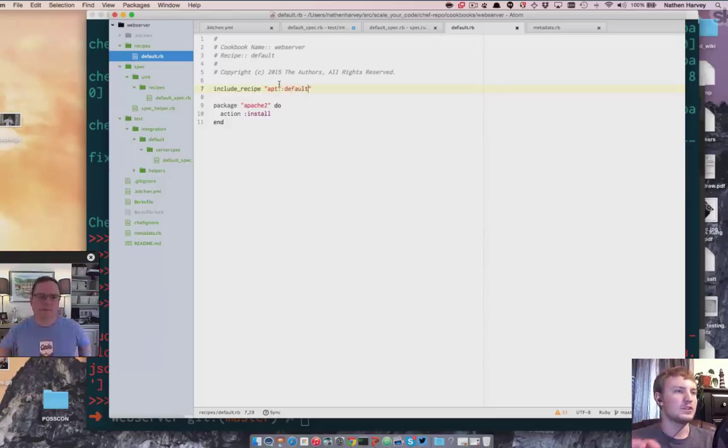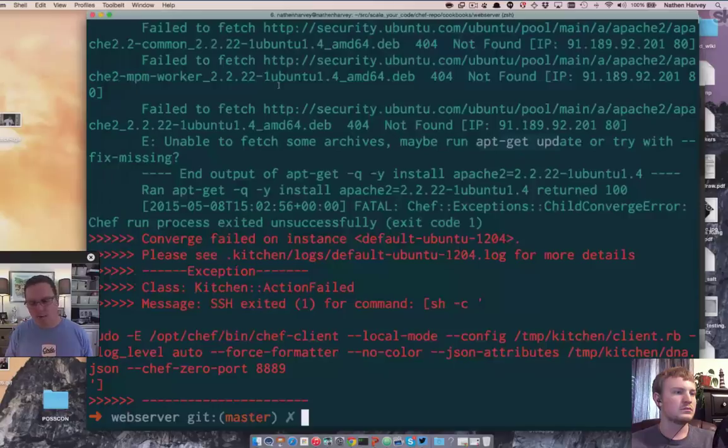So apt is the cookbook, and you're calling the default recipe. That's exactly right, Chris. And what the default recipe will do, as it turns out, is it will refresh the cache for me. So I'm going to try running a kitchen converge again.